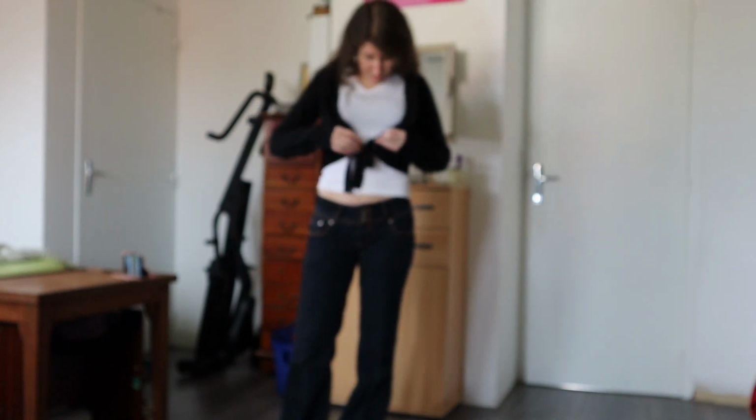So you have long sleeves that go up. I don't know if it's just me who has short arms, but for me it goes over my hands. I like that, but maybe you don't. So you can lace it here as I did. Hello. And on the back it's like this. I'm going to show you the details right now.